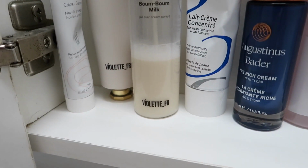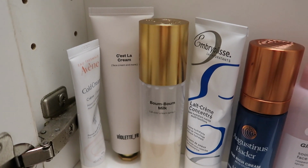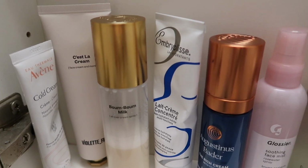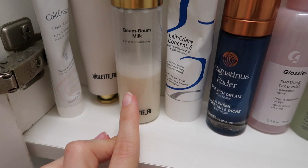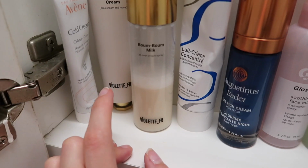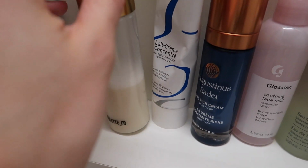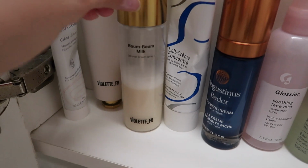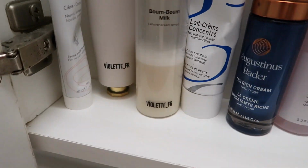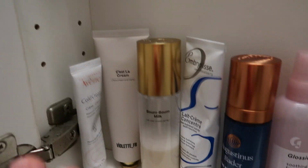And then the Boom Boom Milk, also from Violette. This is the coolest product. I use this every morning. So in the morning, all I do now is I splash my face with cold water, and I pat it dry, and then I just spray some of this on it, like 2 sprays, rub my hands together, and then just rub it in all over my face. This is a moisturizer, serum, toner, everything all in one. And she has birch sap and other ingredients in it that actually make your skin stronger over time. And I don't know, I just trust her and I love the product. So I've been just using that in the morning, and then a sunscreen, and that's my entire morning skincare routine.